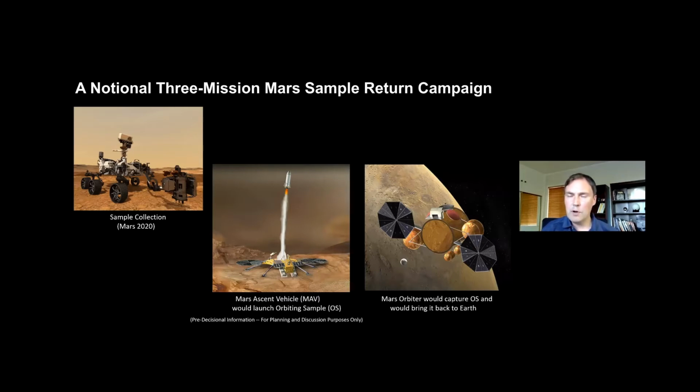That begins with our Mars 2020 mission collecting these samples, as I mentioned, and it would continue with a lander that would deploy a small rover to go fetch those samples that we leave behind. We would have a small rocket on board, and we would transfer the sample canister into what we call an orbiting sample container and launch it into orbit around Mars.